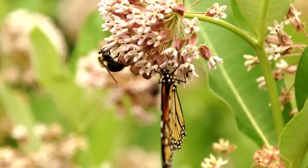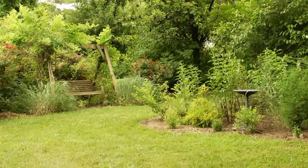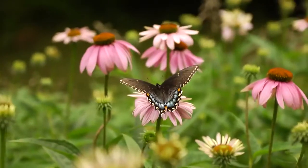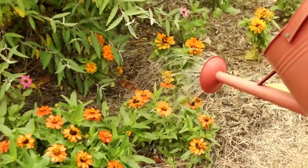We moved in 13 years ago, the yard was all grass, which is non-native, not very supportive of wildlife. And we made a decision to try to take over as much grass as we could with native plants and wildlife-friendly, non-native, non-invasive plants so that we could create a habitat for birds and insects that the birds eat and butterflies, and it's been a work in progress.